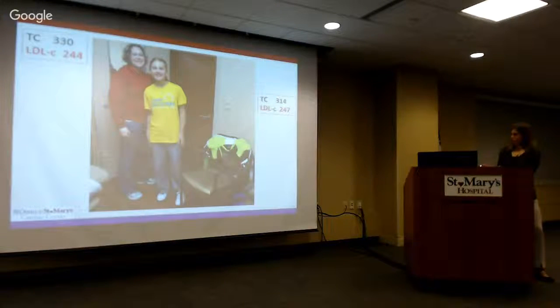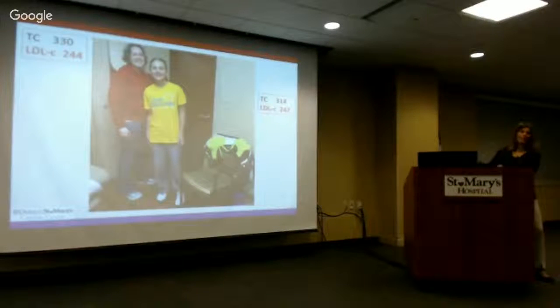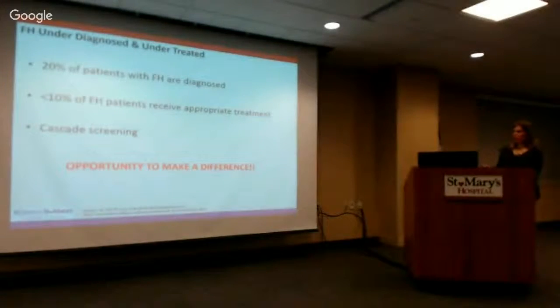Here's his cholesterol. He's 11. Okay, you cannot make the diagnosis of familial hyperlipidemia by looking at a person, right? He does not look like that, but it's common. The problem is that we're really underdiagnosing this condition.